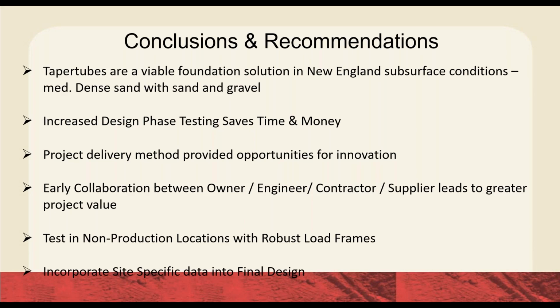I would also say that it should be restated that on all of these jobs, whether you're testing to failure or not, you should test in non-production locations with robust frames, so you can really establish site-specific design parameters, and not just proof test to 2 times what you want for a design load and assume it's good. You can really achieve more than maybe you think you can. And then the key is to use all that capacity. Don't just use what you need to get your design assumptions and move on. Really incorporate that site-specific data into the final design, because there will be a clear cost implication to your owner, to the contractor, to whoever, that shouldn't be discounted.